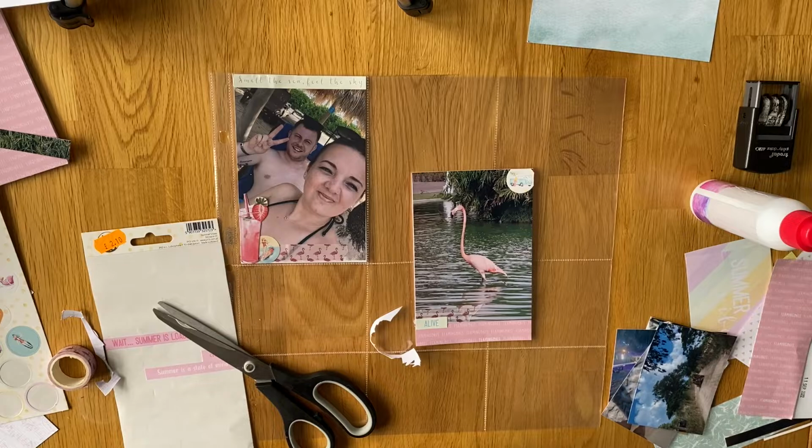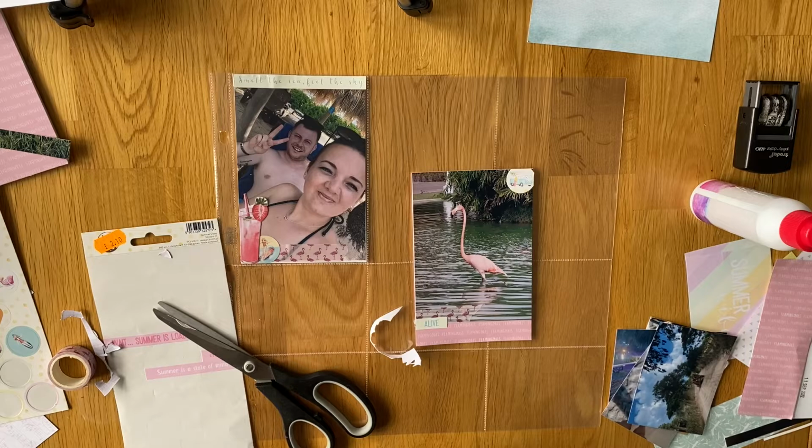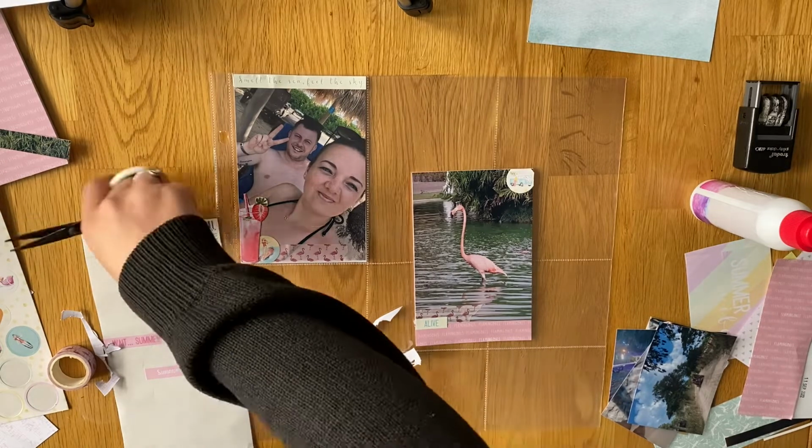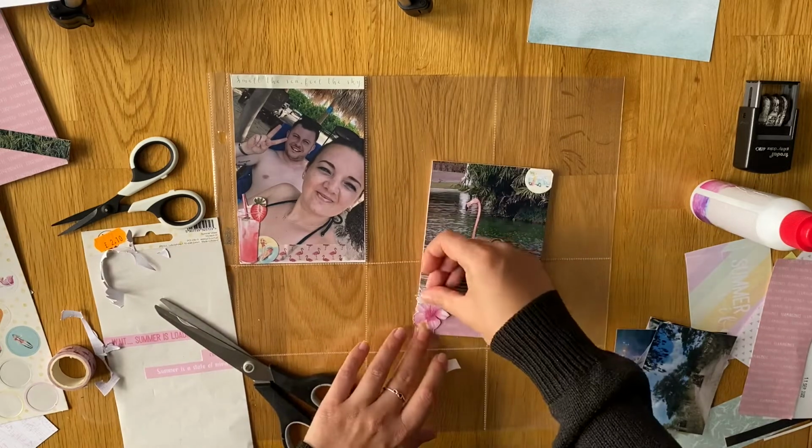So I wanted that to come through a little bit, so I just cut off some of the bottom of the water because there was a lot of water in that photo, and I'm going to put some washi tape on the side of it. I'm not 100% sure where I've gone right now. I think I might have gone to get my little scissors, because I was struggling to cut out this flower and leaf fiddly little thing.